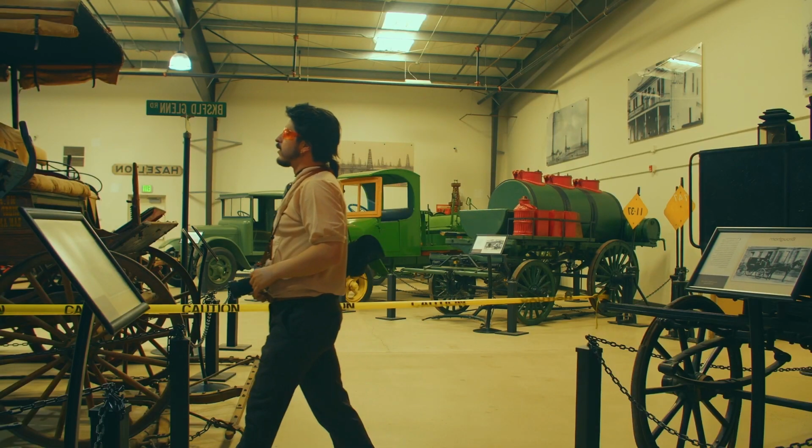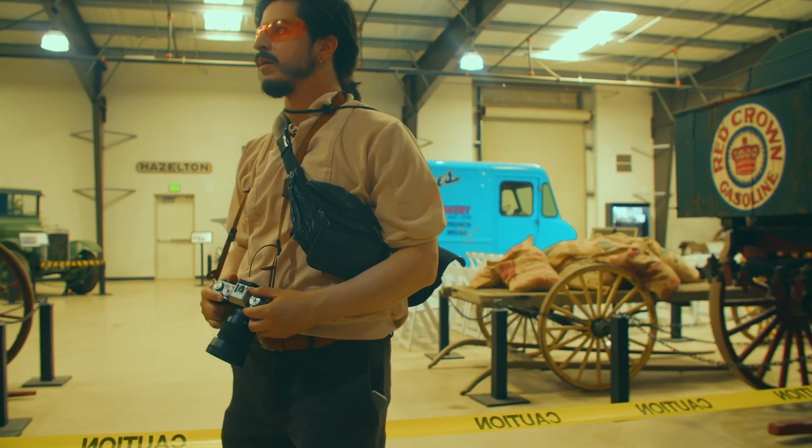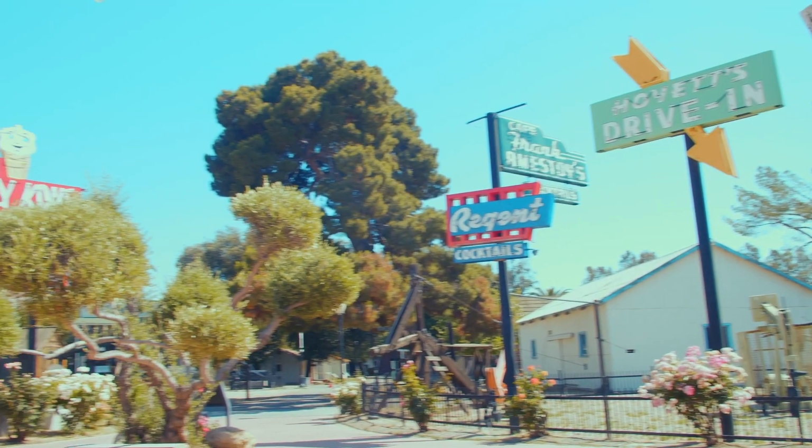Once you're done checking out the garage, you can make your way outside of the building, because there's still plenty more to see every corner that you turn. And actually just notice more things as soon as you leave the building, like this old gas station.